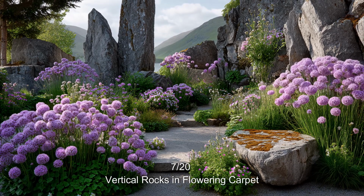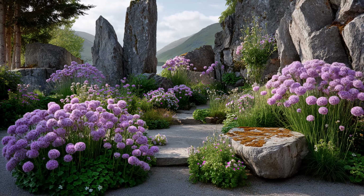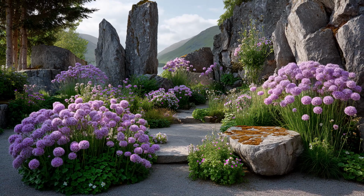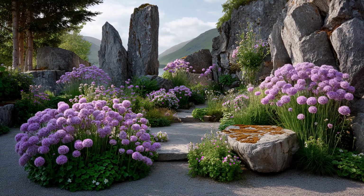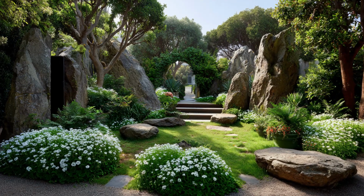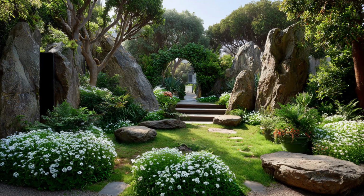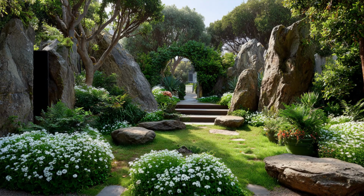Sharp limestone pieces stand tall like miniature cliffs amid a carpet of blooming ground covers. Pink dianthus and clover hug the base of each stone, their softness contrasting with the rugged forms above. The light breeze sways the petals, creating a dynamic play between rigid structure and organic movement.